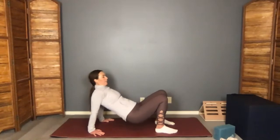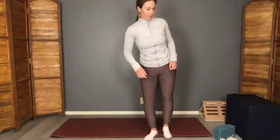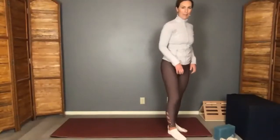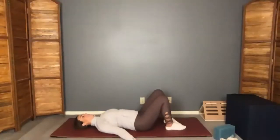And release it down. Let me check the time. Let's do a couple more. Onto your back. Feet on the floor, knees bent. Arms out to your sides.